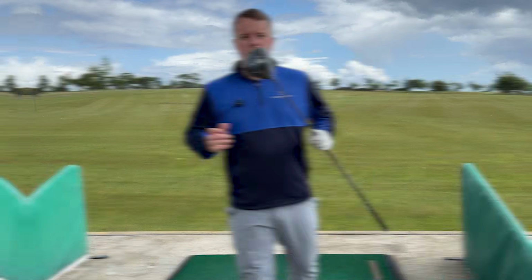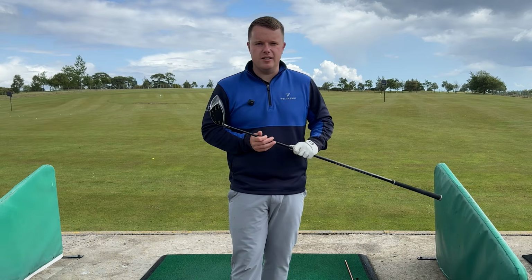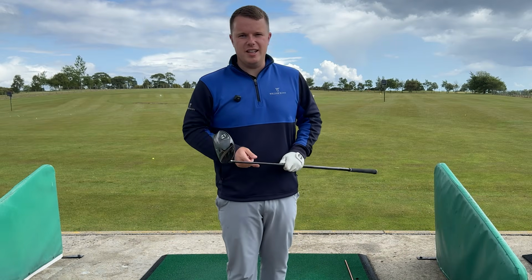So stick around to the end. So let's get straight into it. Here's the 3 main reasons why most people leave 20-30 yards on the table. Let's get you that extra distance.